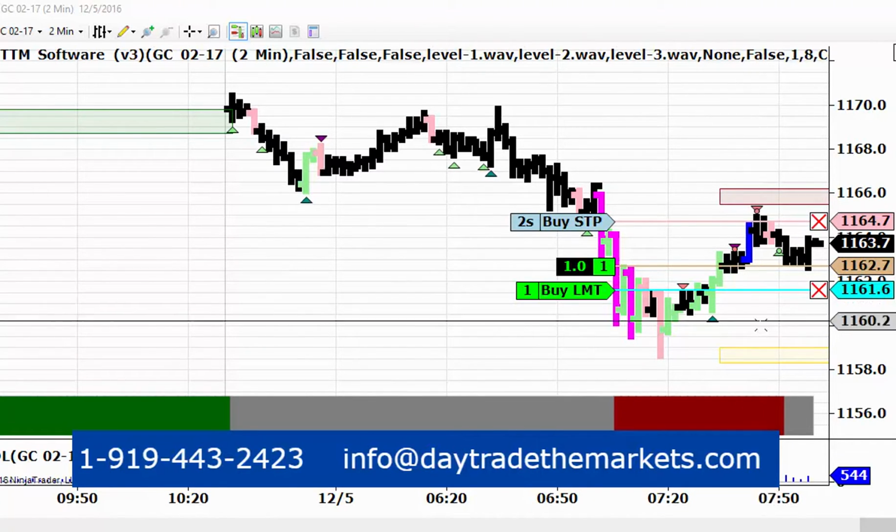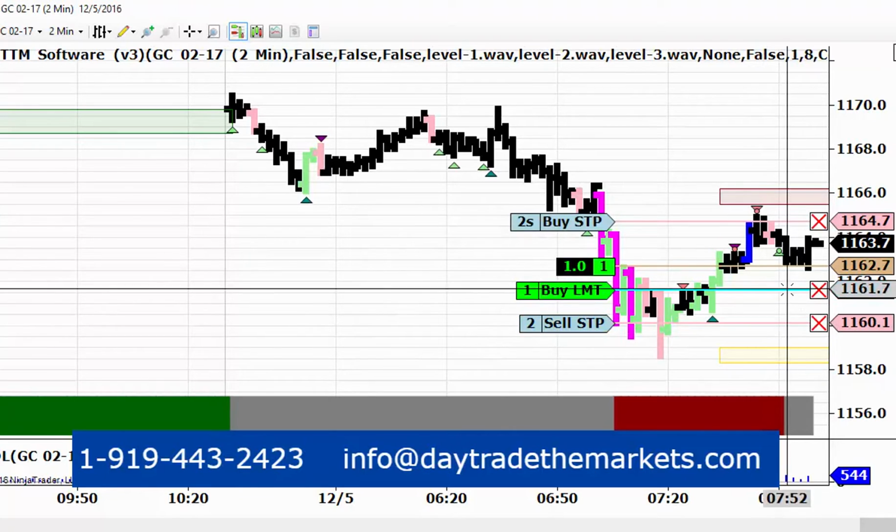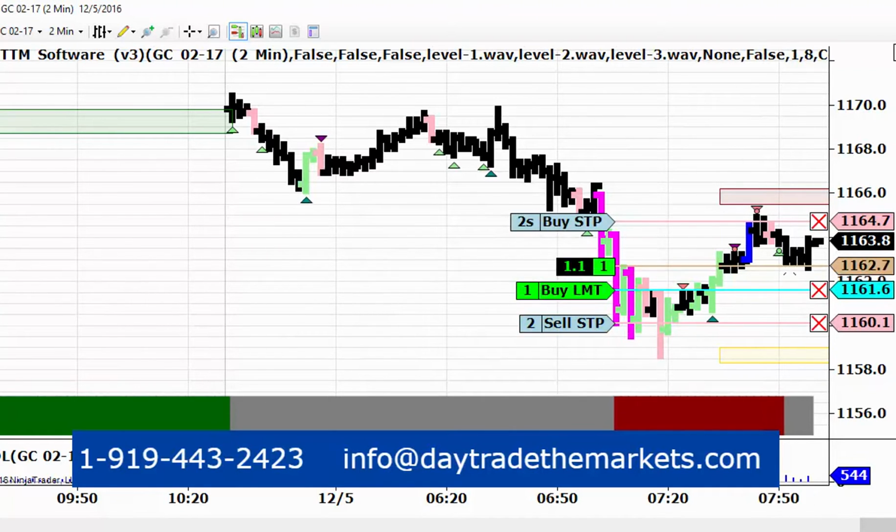Waiting to see if we get filled here. I'm going to put a sell stop in down here for a couple of contracts in case it does dip and fill us on this lower entry. In the meantime, I'm going to leave this buy stop in here, see if it can continue to move higher and have a good trade out of this.